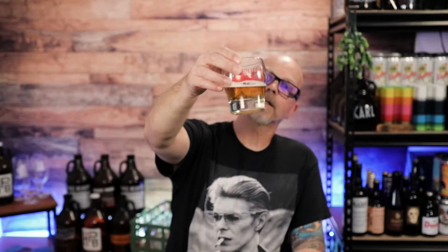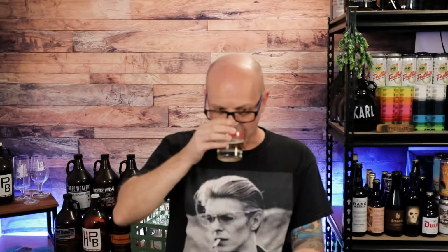It's got a nice golden color to it. On the nose, getting a little bit of earthy hay kind of notes. It's clean, it's refreshing, very well balanced.